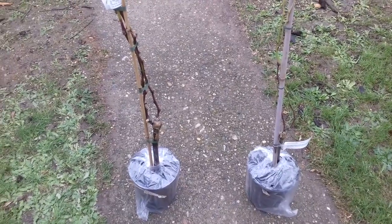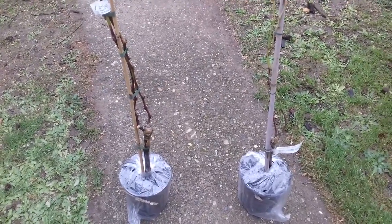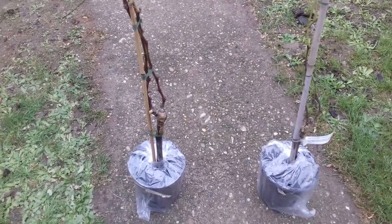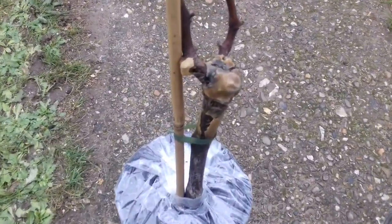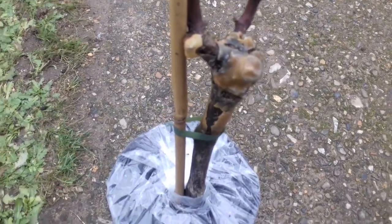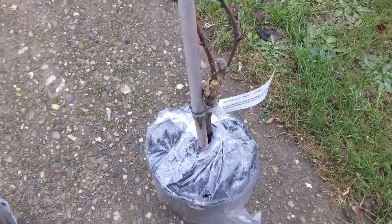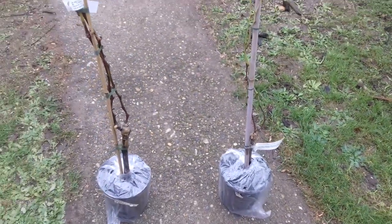So the grapevines have arrived that I ordered from Kent Muir via the internet, and they look like they're in very good condition. Just have an inspection here. Yes, you can see nice neat grafts there with the old wax on that one, and a nice one here as well. So I'm very happy indeed.